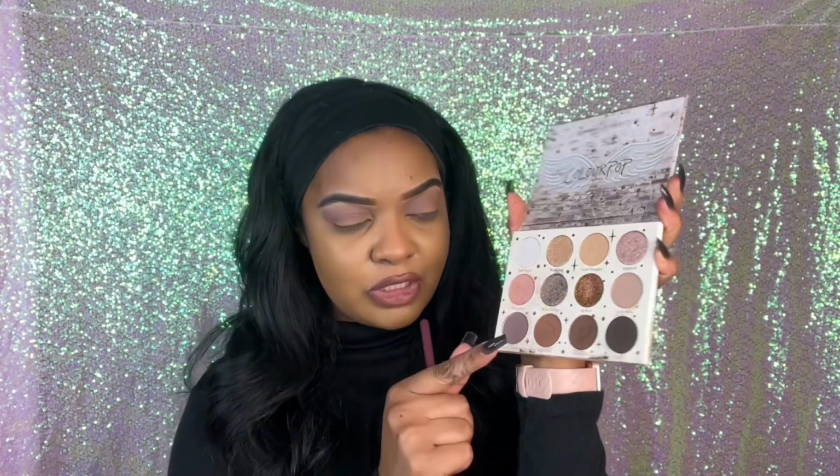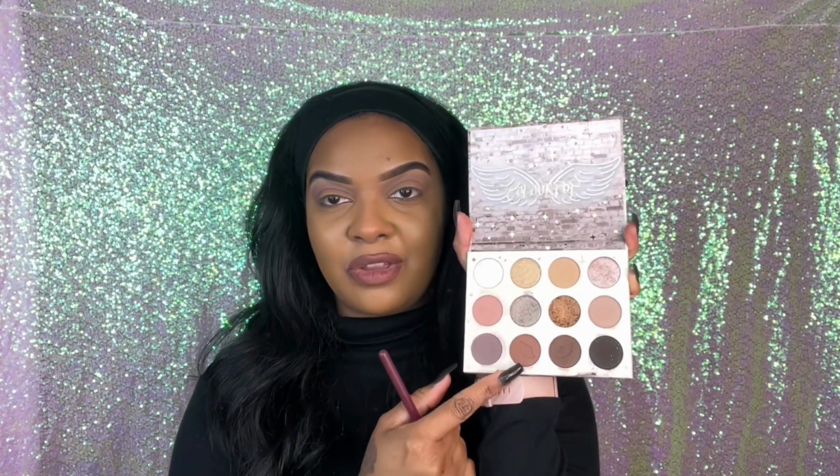For our next shade, and I did make sure this brush is clean. I checked. Let's go ahead and go into the shade right here, The Right Path. Are we on the right path today?